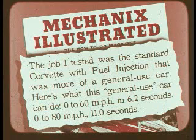He says, "The job I tested was the standard Corvette with fuel injection that was more of a general use car. Here's what this general use car can do. 0 to 60 miles per hour in 6.2 seconds. 0 to 80 miles per hour, 11 seconds. 0 to 100, 17 seconds. But power is only part of the Corvette story.